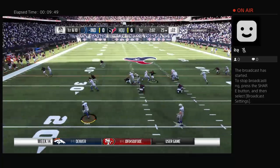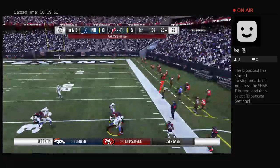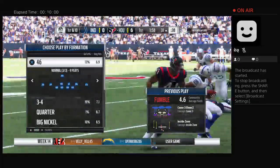A run by Mack to start the drive. And he loses the football a second time. And the Texans scoop it. And his guys are going to take over at the 31-yard line.